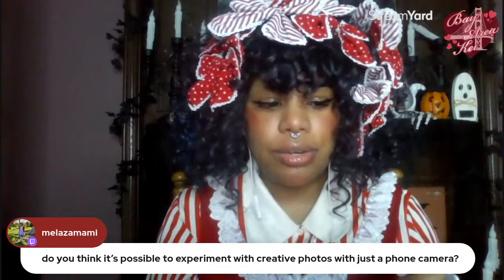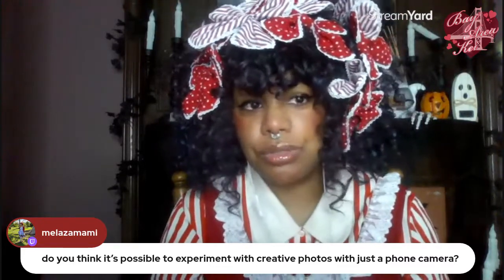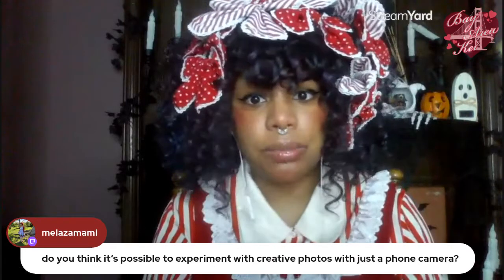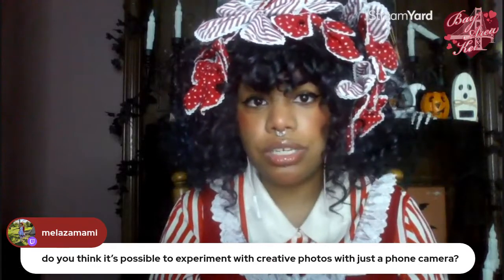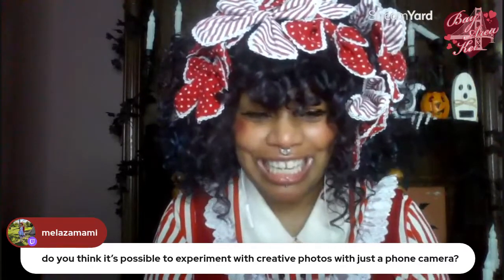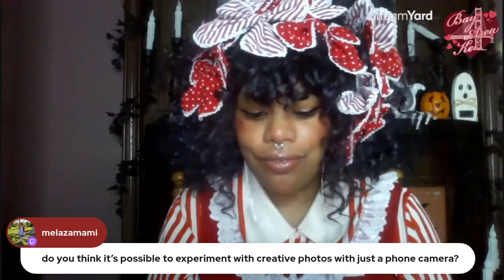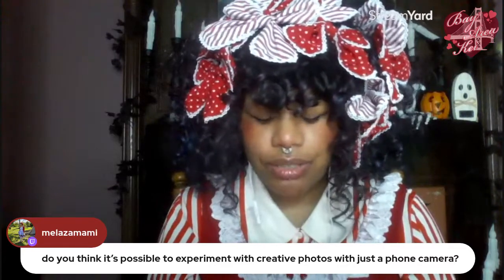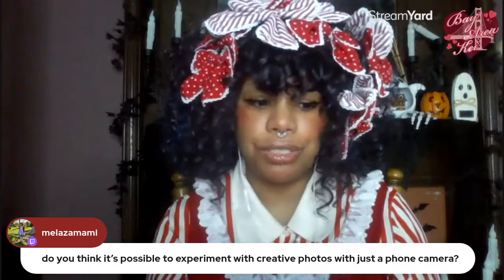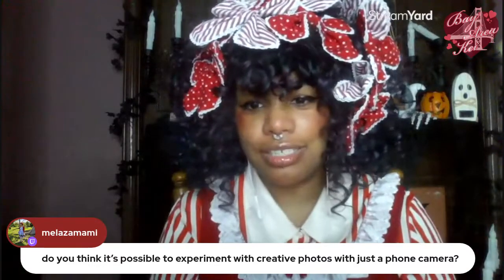I also use camera phones a lot to do my test shots, and I can sometimes use it to do my actual photography. It's completely possible, especially now because the technology is so good and these photos have tons of megapixels of fidelity and detail. If you don't have any fancy camera, you do not need it. I think it's more important to get the color, the composition and the idea across than to have the fanciest camera. I don't think it necessarily matters.